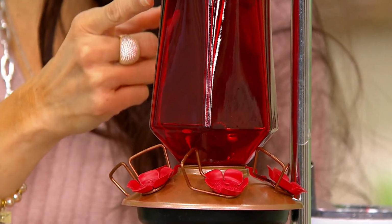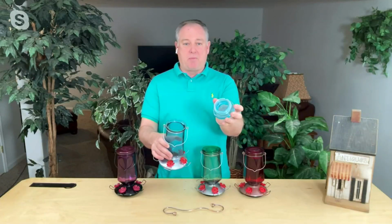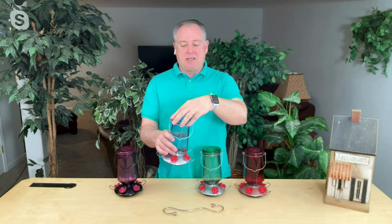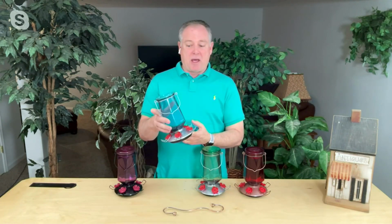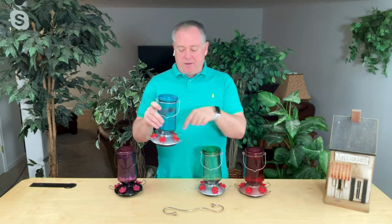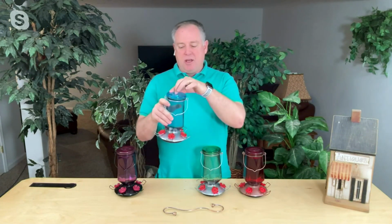So what do you need to do? Talk to me about how this works, and also give me a good recipe for that nectar. How it works is this is our top fill. All you do is twist the top off. There's a little rubber seal on here so that it locks into place. It's not like the ones we first developed, where you had to unscrew the bottom, flip it over, put the nectar in, then quickly flip it back without everything coming out of the little ports for the feeding stations. So that's how you use it.